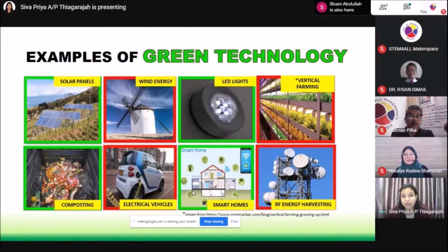And lastly, a new concept that is being introduced under green technology is RF energy harvesting. In this concept, the telecommunication equipment harvest their own energy from another telecommunication equipment, and therefore it reduces their reliance on the grid power.